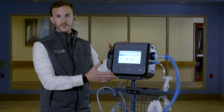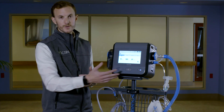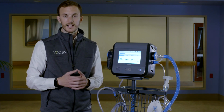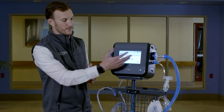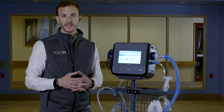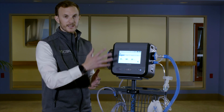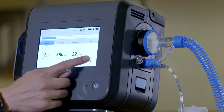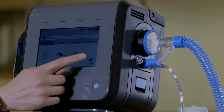So we spent that first year working in long-term care facilities, watching patients and caregivers use the device to see where they got confused, what features we needed to add. Little things that make a big difference, such as night mode. They said, hey, we love your big, beautiful, bright touchscreen. It's very easy to use, but when I'm trying to sleep at night, it really is a lot of light in my face. Can you dim the screen? Well, on our home screen, you can now hit night mode and it dims the screen. If I hit that again, it turns it back on.